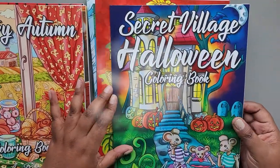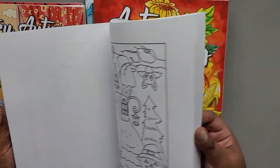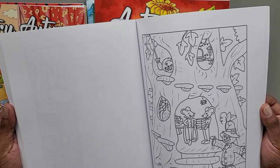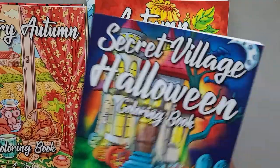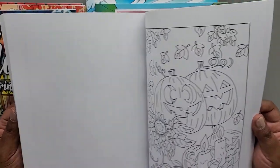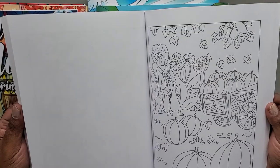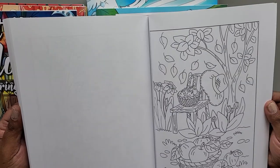We have Secret Village Halloween. And the Secret Village books have like little mouse characters. And we have Autumn Scenes. So again, not necessarily Halloween. There's some Halloween-ish stuff, but there's also a lot of things that are just different fall theme things, like pumpkins and gourds and apples.